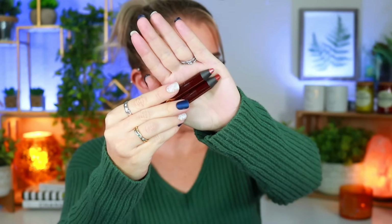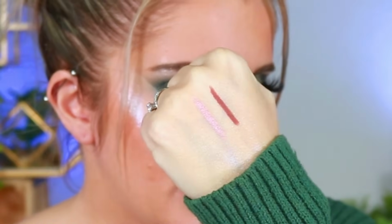I'm not really the biggest fan of eyeshadow pencils, but we could just take a quick look at this. Here are the color changing pencils. Not really that exciting for me, only because I don't really use products like these, but I'm sure I could use it as lip products if I wanted to.